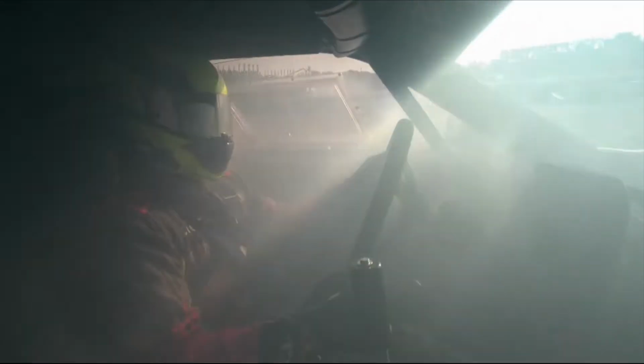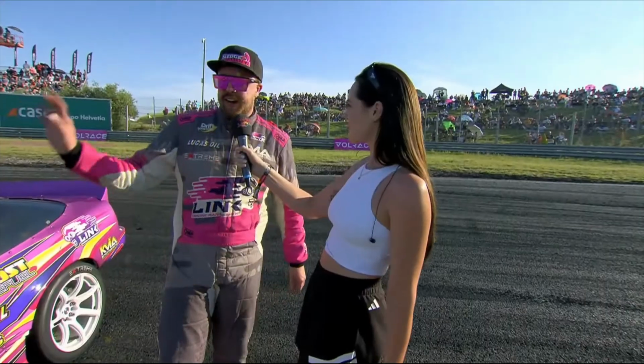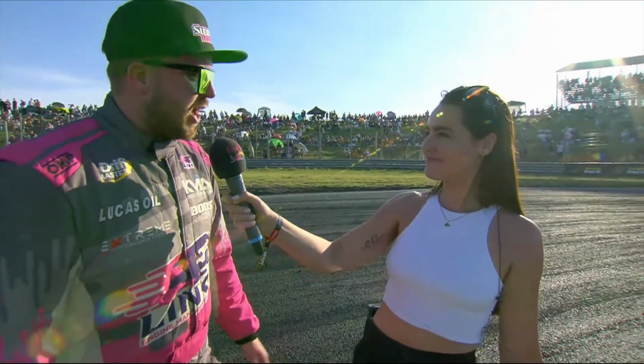And you look to be really getting to grips with this setup with the 1UZ. Are you finding it so much better than how your car was before? Oh, definitely. This setup is so good now. You saw it in qualifying and yeah, very happy with it. And yeah, we just got to get our battle strategy in for tomorrow because today was not good.